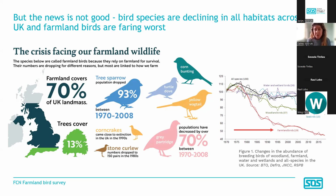This is obviously super worrying, and part of the reason we try to monitor bird populations through this project, because birds, unfortunately, are declining massively in farmland areas.